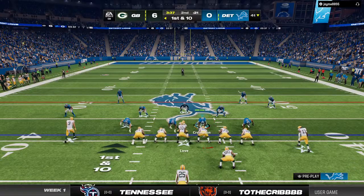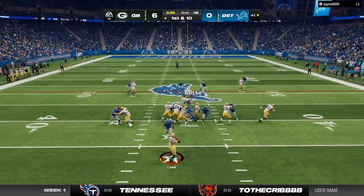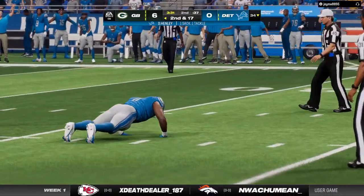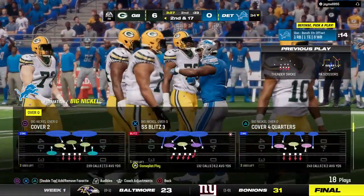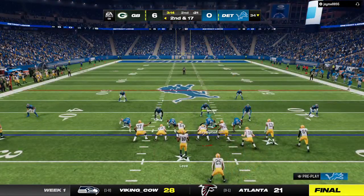22 needle. Set. Play fake. Here's Love. Under a heavy rush, and down he goes. Deion Henley in there to bring him down. One of the league's best linebackers, he ended that play almost before it began, and the running back absolutely overmatched no matter what he tried to do.